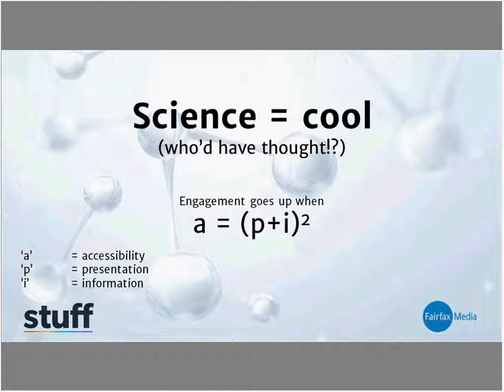Because I'm a regular Einstein, and I'm a bit cheeky, I've come up with my very own formula that might help you. Please feel free to place it under peer review, but do know that I only just passed science. So A equals P plus I to the power of 2. Expanding out, if A is accessibility, P is presentation, and I is information, then present your information correctly, make it as accessible as it possibly can be to a wider audience, and get that right, and your engagement goes through the roof.